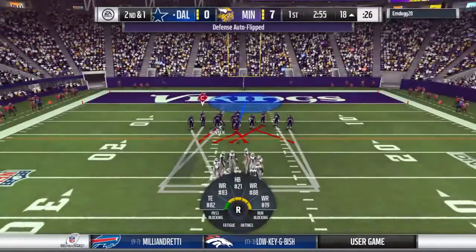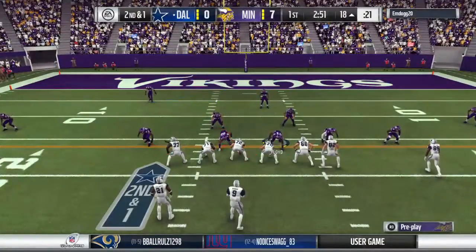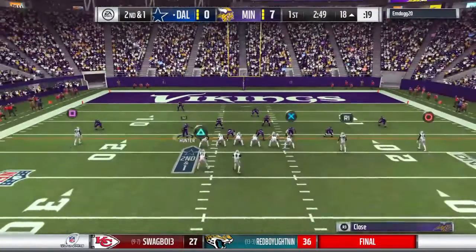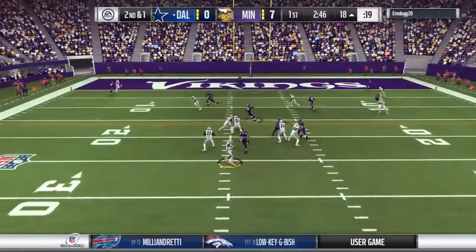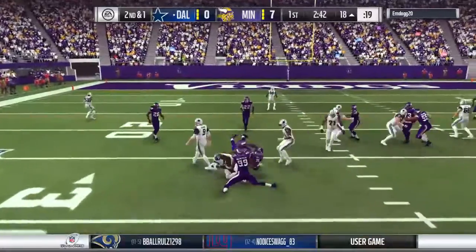And now inside the red zone, the offense will operate. To throw on second down. Now Romo hit, and he loses the football. He had it jarred out.